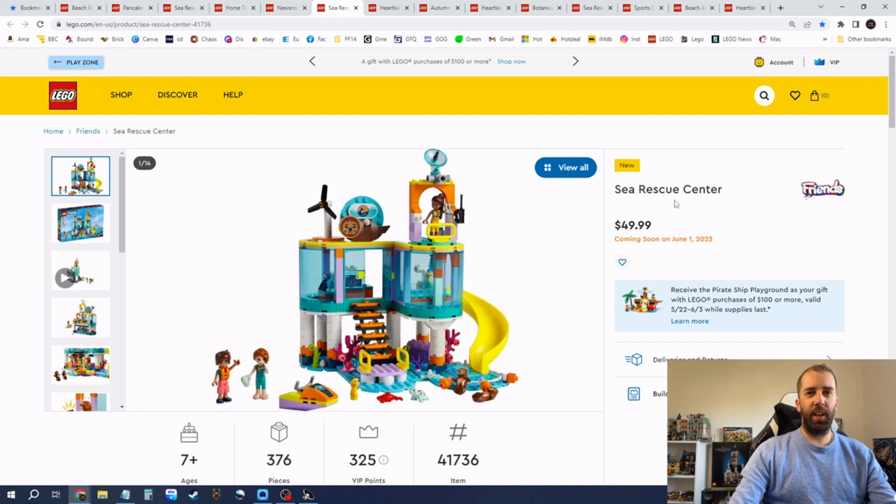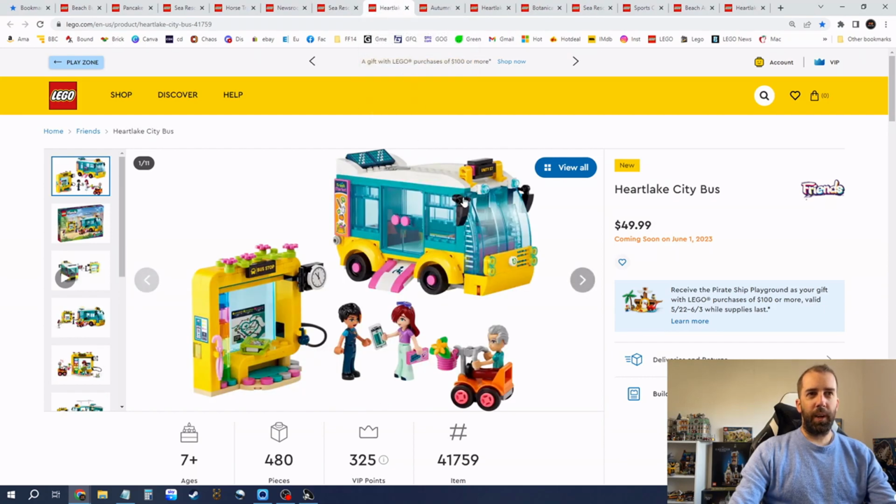Next we have the Sea Rescue Centre, priced at £45, $50 or €50. And in this set you get 376 pieces. Next we have the Heart Lake City Bus, priced at £50, $50 and €50. And in this set you get 480 pieces. I like the bus, quite a good design, quite interesting.